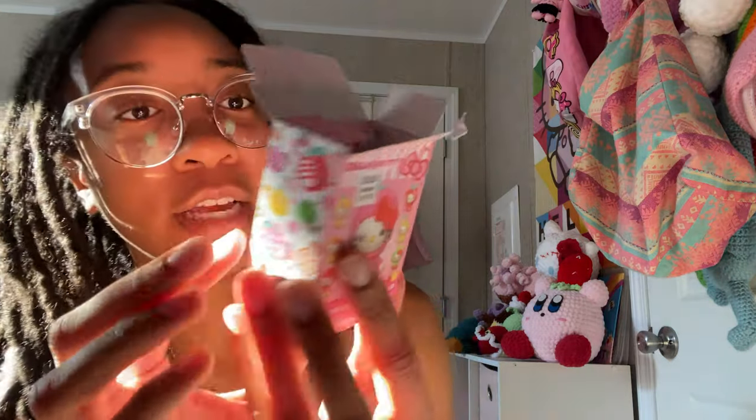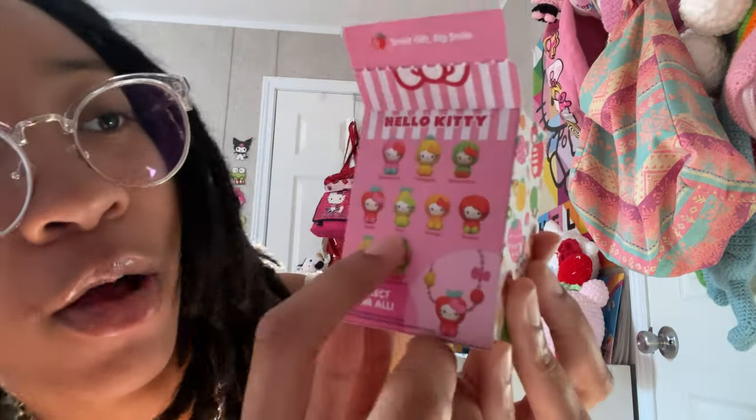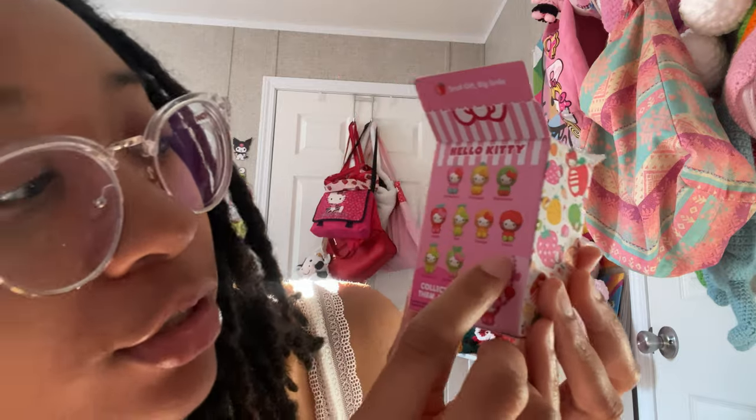And I also got a little Hello Kitty blind bag. So let's open this up. I was about to open it before I recorded, but I was like, let's do it on camera, because I love doing it. All right, let's see which one I want first. So we got strawberry, pineapple, watermelon, apple, pear, orange, tomato. I want the apple. The strawberry, maybe, but I want the apple, maybe. Or the orange. Okay. Oh god.